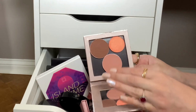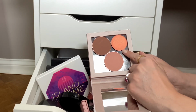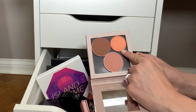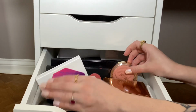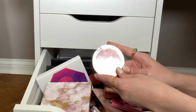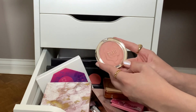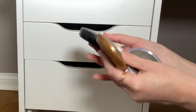This little palette here, these two are from MAC, and then this is from Kalon Cosmetics, which is no longer around, sadly. This is a really pretty blush. This would be a good one too. Oh boy. Okay, you know what? Let's go with the Milani because I know that it's probably been months since I've used this. Highlighter, I don't know. I should pick one because I didn't have highlighter in the last round.